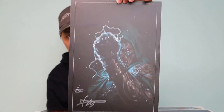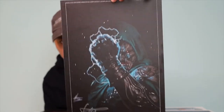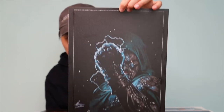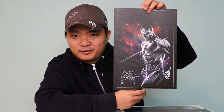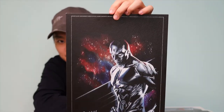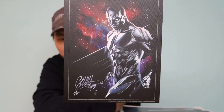So this is Dr. Doom. Look at the details. Look at the composition. Look at the color. Even from afar, you can already see what the subject is and what is being emphasized. And it absolutely looks great. Amazing stuff. And again, since I'm a Silver Surfer fan, I got this one as well. Look at that. Amazing stuff. I love this Silver Surfer.